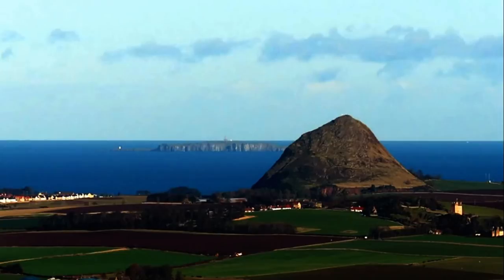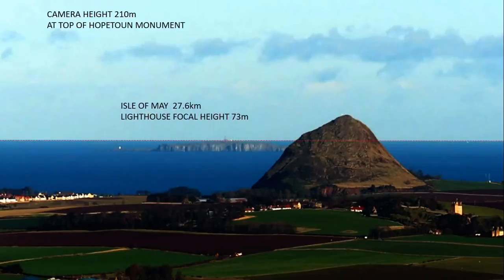Now let's look at the Isle of May. I've previously published a video from Traprain Law showing just the very tip of the lighthouse tower being above the horizon and asking how that is possible with the camera at 210 or 221 meters, looking down at the 73-meter focal height of that lighthouse.